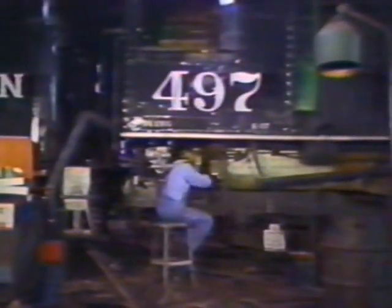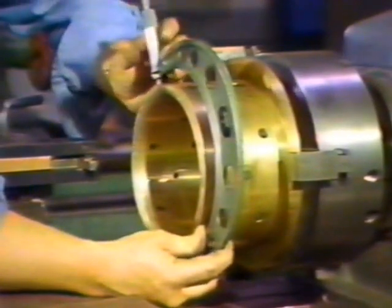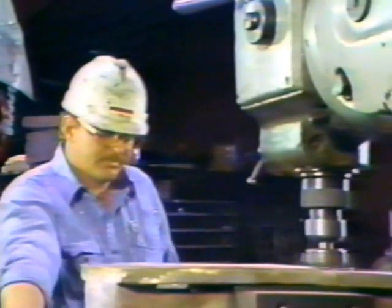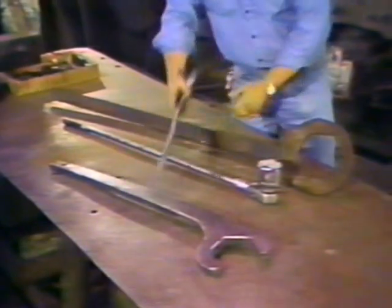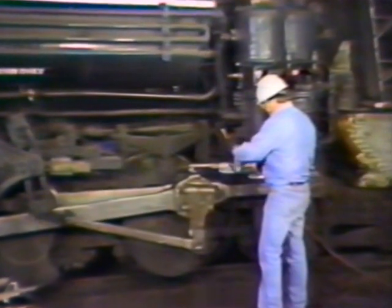Sure, they're old, but you ought to see what they do to keep them running like new. Every so often, things have to be replaced, but there's no way to get parts for engines this old, so they make them right here. Now, this is not your run-of-the-mill machine shop. These folks do complete rebuilds, using tools as big as the job itself. It's all done to keep the engines running sure and strong for years to come.